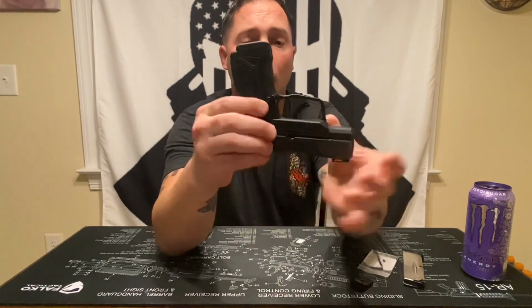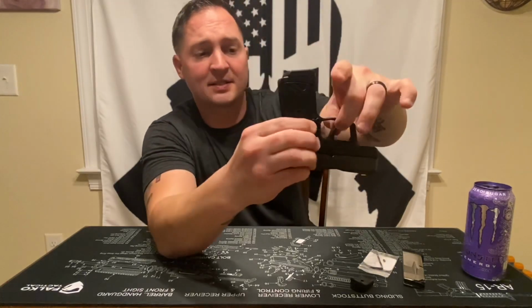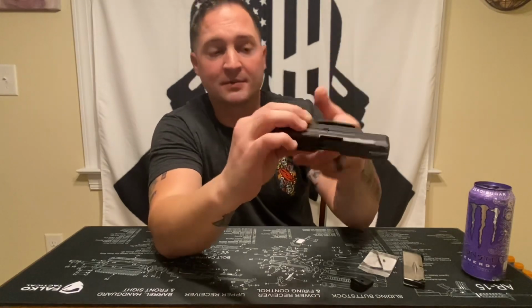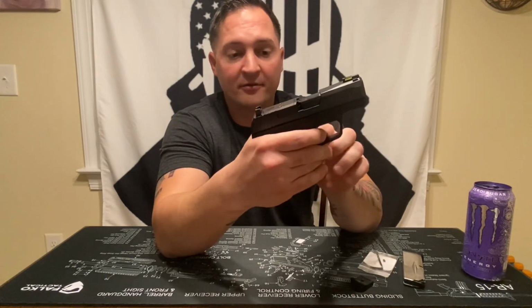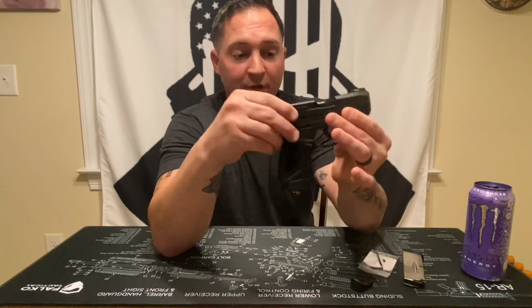One negative. So I'm going to go into a negative. The stock trigger. I don't know how well you'll be able to see this, but it has this excessive wiggle from side to side here. As far as the trigger itself firing, not terrible. It does have a fair amount of take up, which I'm not really fond of.